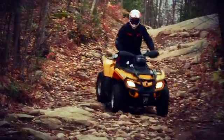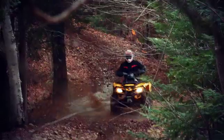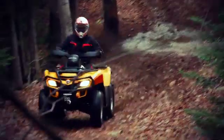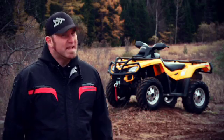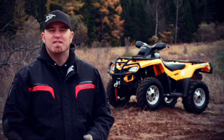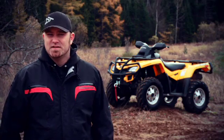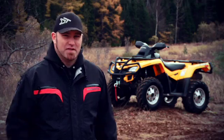But now that the G2 chassis is such a hit in the 800 and 1000 classes, it's pretty clear it won't be long before it trickles its way down to the smaller displacement classes, and this version of the Outlander is gone forever. Until then, the Outlander 500 XT is holding its own against its competition by offering more innovation and more features than any other ATV in its class. Whether or not this translates into more value, well, that's entirely up to you.